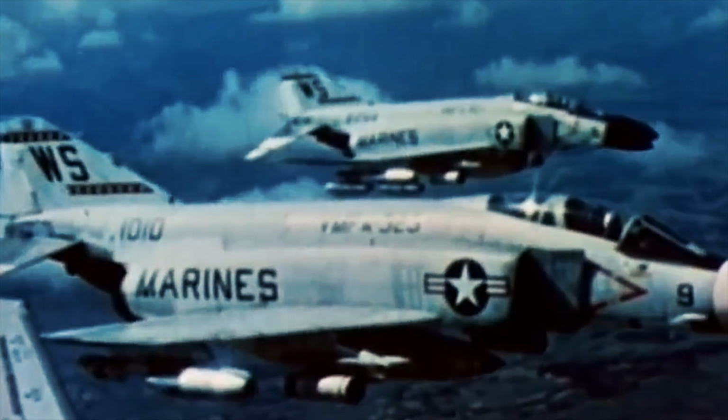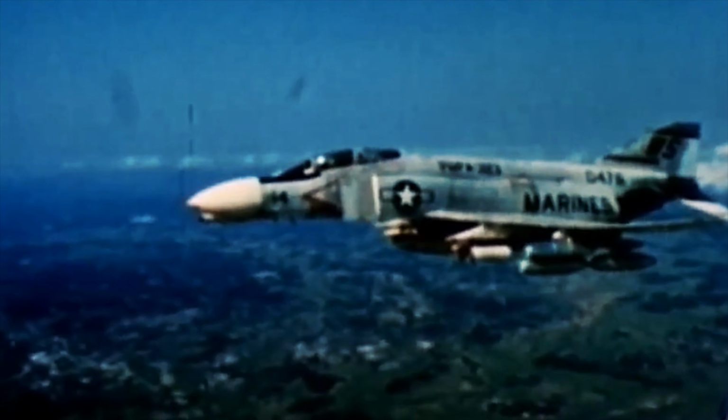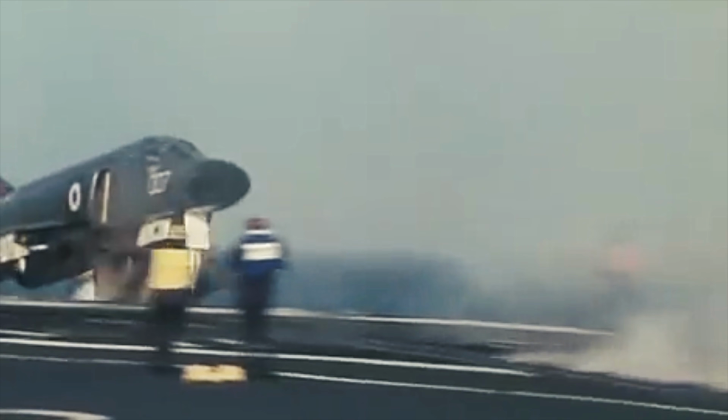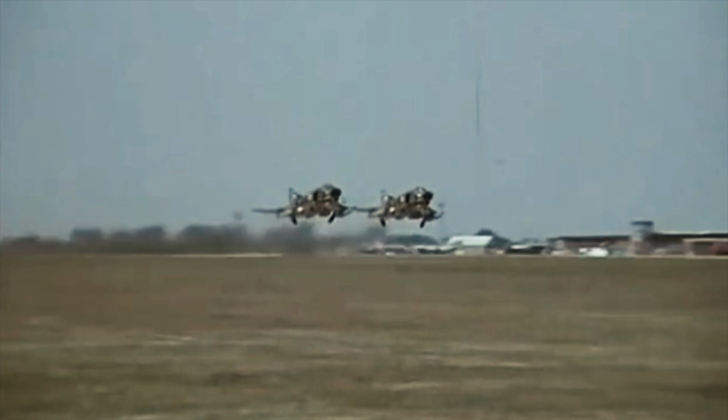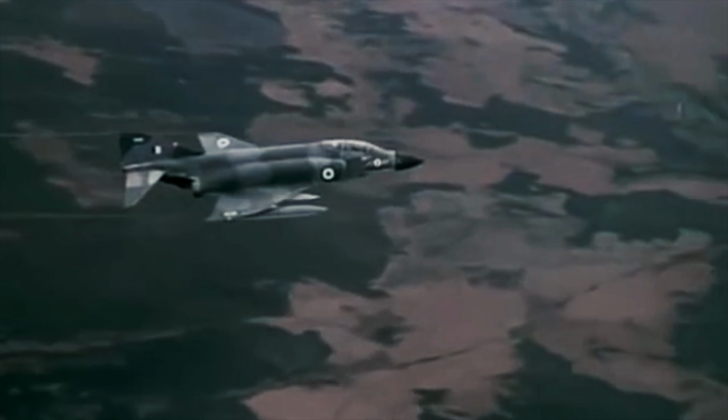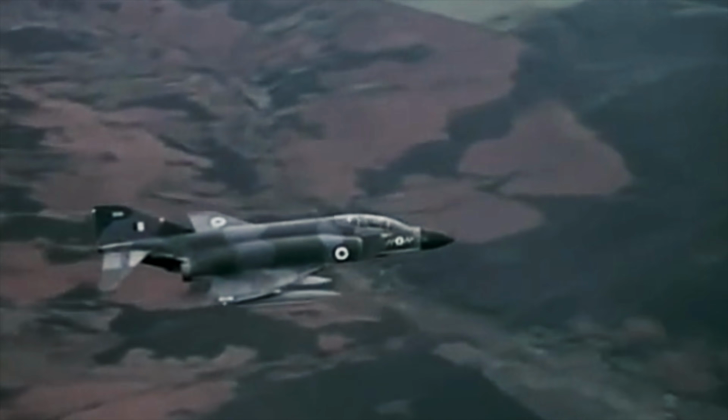The first Phantoms in service flew from 1960 with the United States Navy. Powerful, very fast and rugged, the Phantom saw extensive action in the Vietnam War. British versions, Phantoms modified with Rolls-Royce engines, entered Royal Navy service in 1968 and with the Royal Air Force in 1969. Air crew were generally happy with their new mounts.